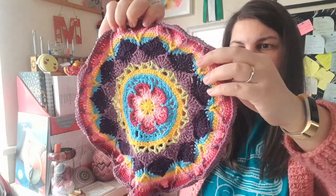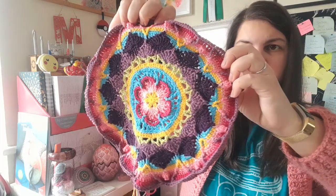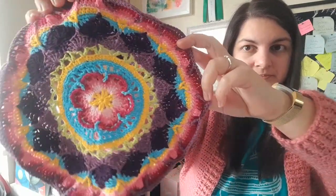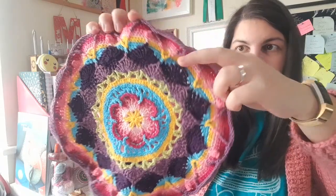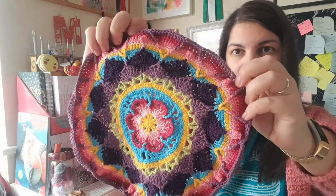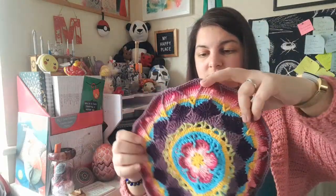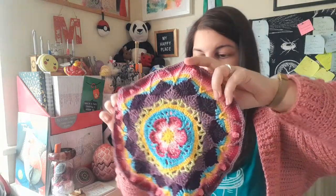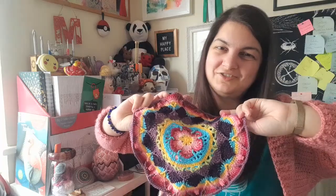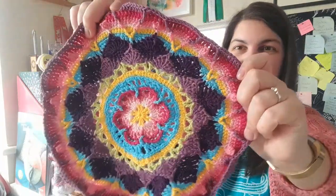So I think last time I stopped at the blue. 1, 2, 3, 4, 5. Yeah, I think I stopped at the blue last month. So I've done the 3 pinks, the yellow and a purple row. And I've got 5 more rounds to go before I finish part 3. But it's growing quite nicely. And it's actually not that bad in terms of time. It does grow, and at the moment each round is not taking up loads of my time. I know that will change. But yeah, so at the moment it's doing okay.